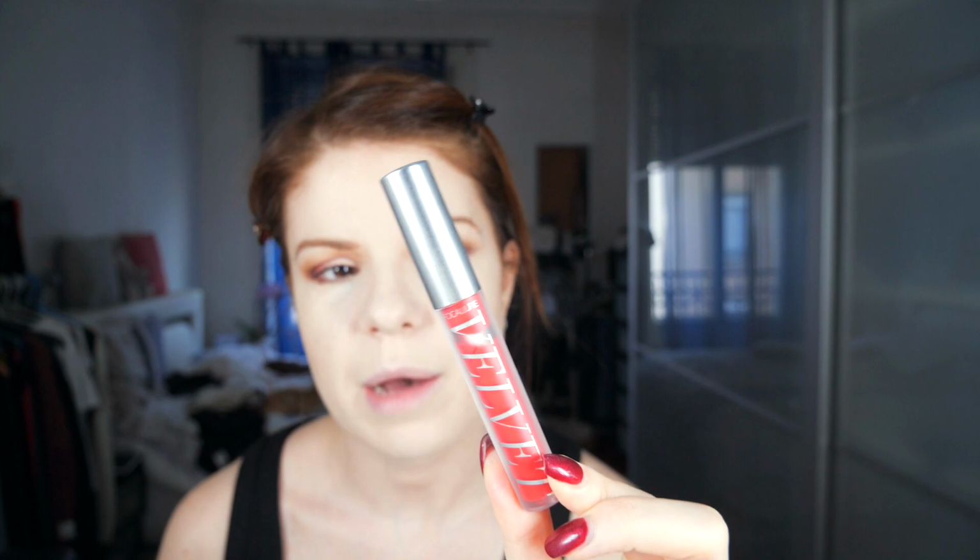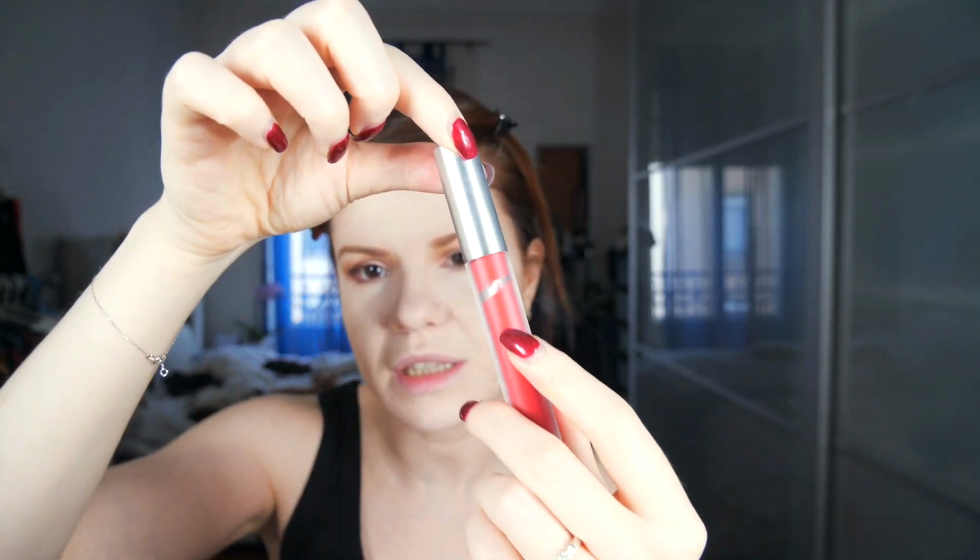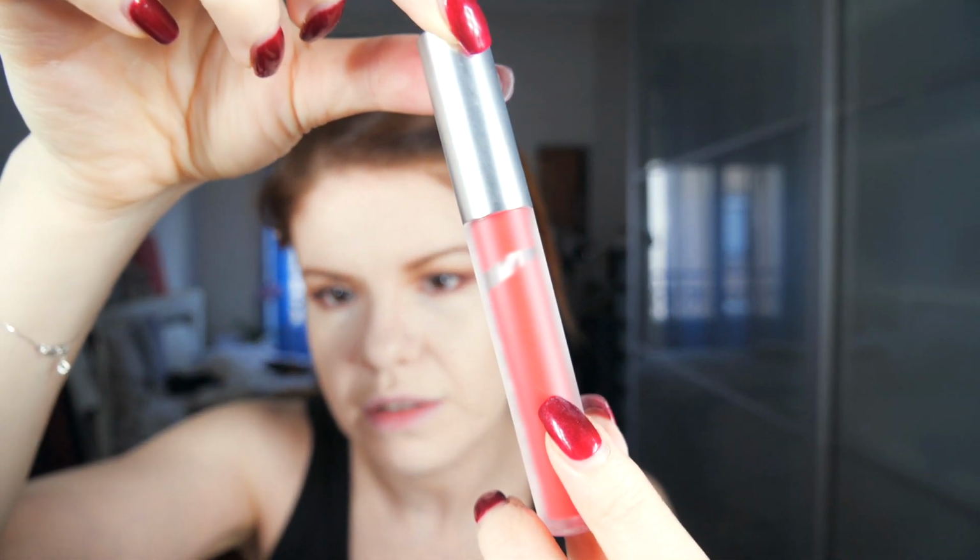Oh, here it is. This is really cute. I like it. I'm a little bit afraid about this emptiness here. I don't know if you see it. Maybe I need to shake it. I don't know. And here is the long-lasting one because I want to try the formula. That's why I picked two.